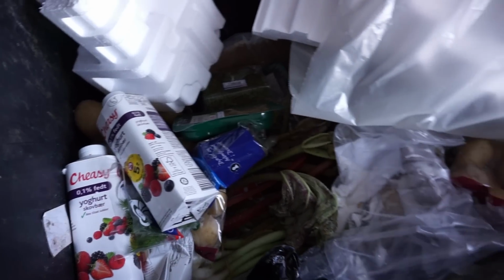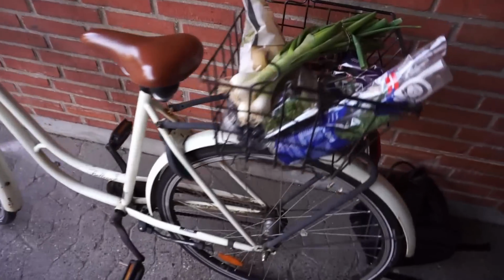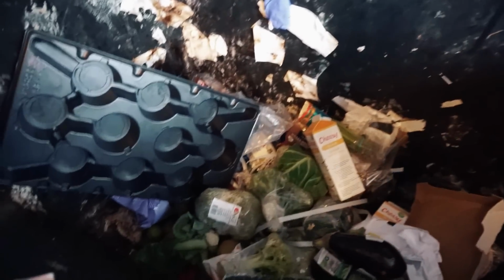Nonetheless, it's really important. I always say it's better to throw out empty plastic than full plastic. For dumpster diving, I have a couple of videos about what you need to know, how to do it, what to be careful of, etc. I'll link those down below.